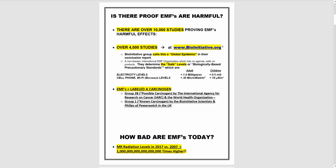So proving that EMFs are harmful, it's been ridiculously proven. Over 10,000 studies prove this. Over 4,000 are found in one location, the Bioinitiative. We love the Bioinitiative because this is a place that scientists and environmental leaders got together for over a decade. They compiled massive amounts of studies and information. They don't sell products. They don't have bias. There's no funding with an agenda. So they're just trying to protect the world. And their members from all over the world belong to this organization.